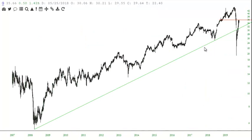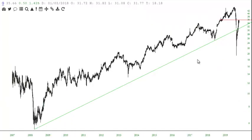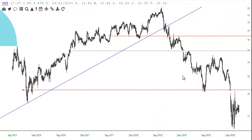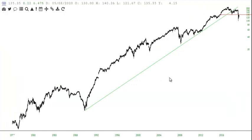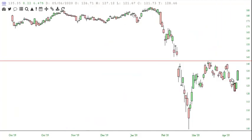G, broke its trend line, recovered well above it, and so the resistance at this point is at 36.03. GBX, Greenbrier, broke its trend line ages ago. Trio of horizontals, most recent of which is valued at 21.06. GD, General Dynamics, broken long-term trend line, inverted cup with saucer, and the gap actually is higher than this, 142.46. I've anchored this instead to the most recent high.